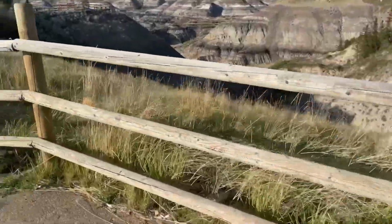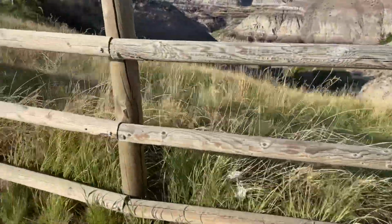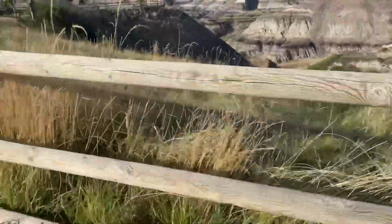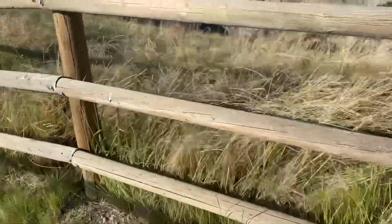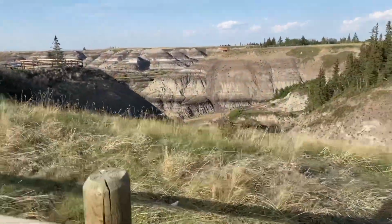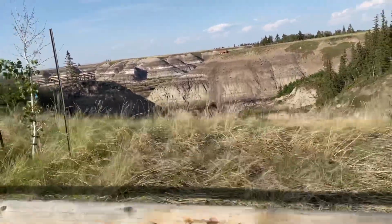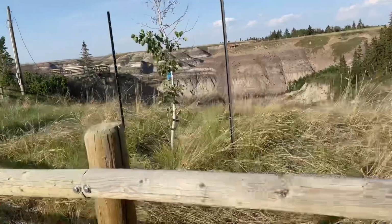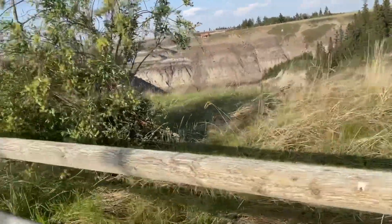Late afternoon, early evening. Headed out of Drumheller towards Calgary a little bit to the Horseshoe Canyon. So we're just going to wander over to this lookout. Yeah, it's about 10-12 minutes out of Drumheller.